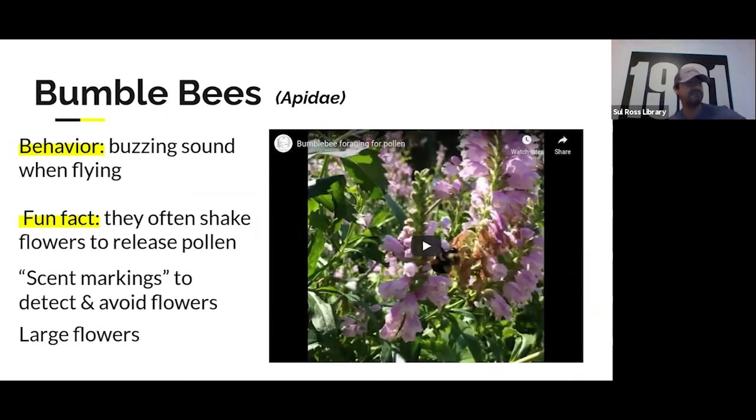Now, behavior: these are the ones that make quite a bit of sound. They buzz when they fly, and they're large and in charge. You know they're here. Kind of a fun fact, they often shake flowers to release pollen. I'm not 100% sure if they're doing that on purpose, or if that just happens because they're strong bees, but they also use scent markings to detect and avoid flowers, so they're definitely communicating with one another. And they do prefer large flowers.